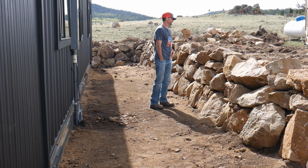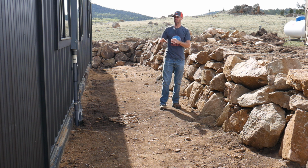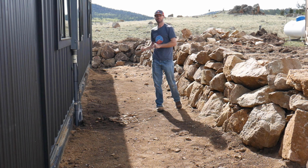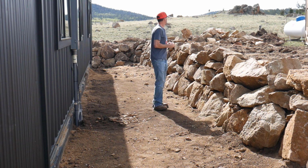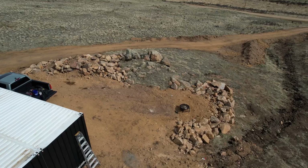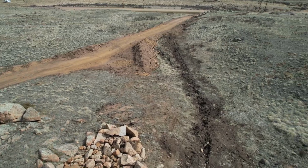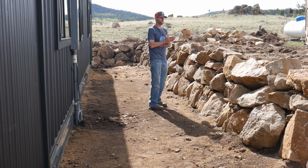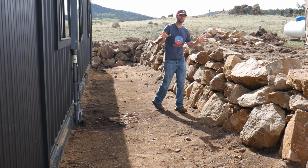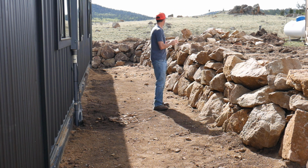And what we ended up doing was deciding, for 2 reasons. One, we had grade issues on the back of the property. I'll explain that here in a second. And 2, we got to do something with this rock. Some of it actually is going to be repurposed up in the front of the property to make a really big natural landscaped patio. And then I decided, well, we got to have a retaining wall. So instead of buying more material, let's reuse what we've got here on this awesome 3-acre property. So that's what we did.